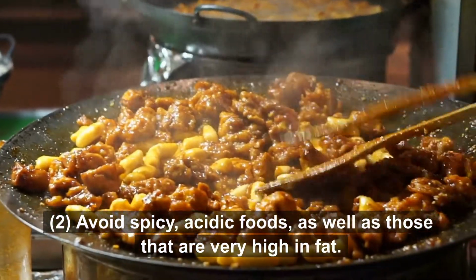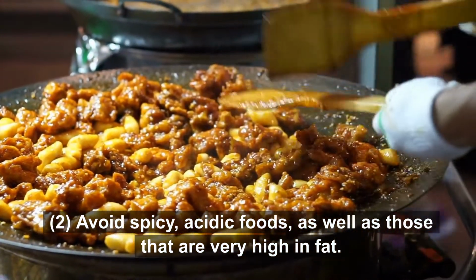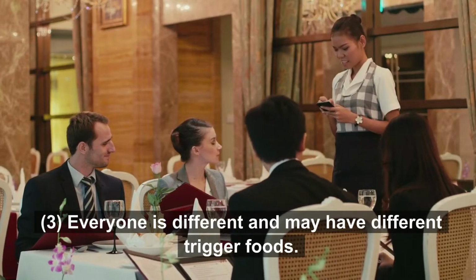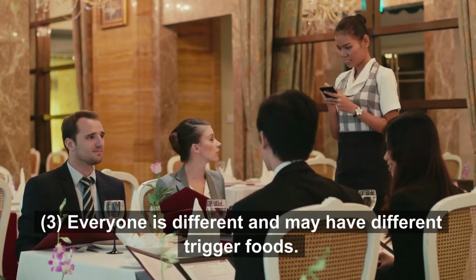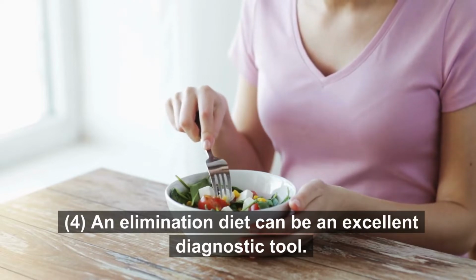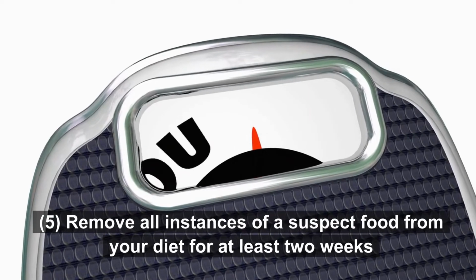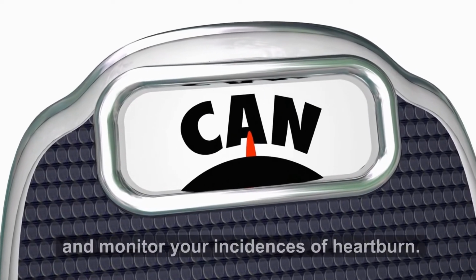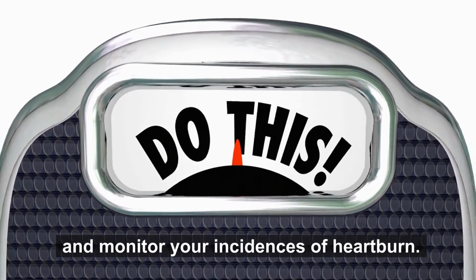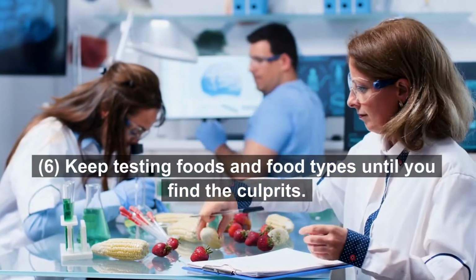2. Avoid spicy, acidic foods, as well as those that are very high in fat. 3. Everyone is different and may have different trigger foods. 4. An elimination diet can be an excellent diagnostic tool. 5. Remove all instances of a suspect food from your diet for at least 2 weeks and monitor your incidences of heartburn. 6. Keep testing foods and food types until you find the culprits.